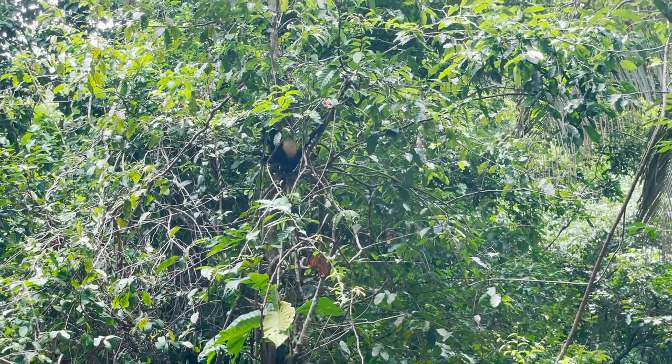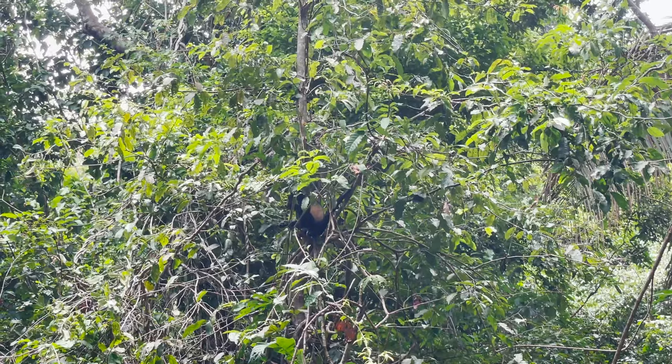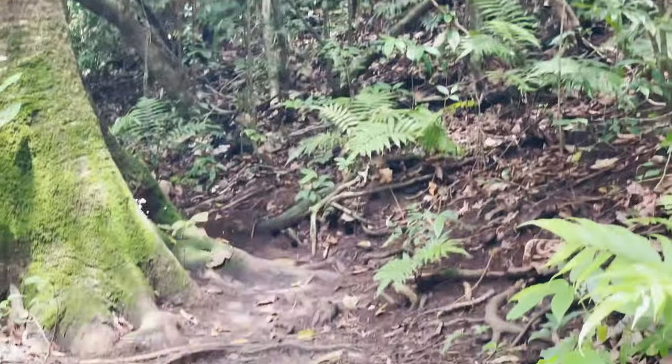So we just spotted some more monkeys while hiking up to the next beach, and there he is right there. You can see his back, it's like cream colored. There's another one too in the area, but I can't find him. He's not visible. But yeah, hopefully we'll find some more wildlife along this trail.